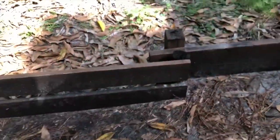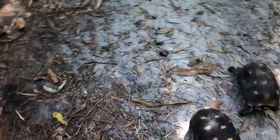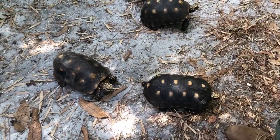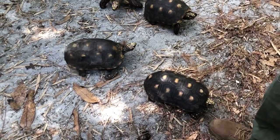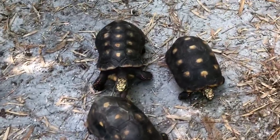Well, here I've used wood to make a wood fence. The other part of the question that Dylan asks is, will these guys dig out? So is that okay if he uses cinder block? Will they dig out? So here goes the answer, bud. Redfoot tortoises don't really dig much.